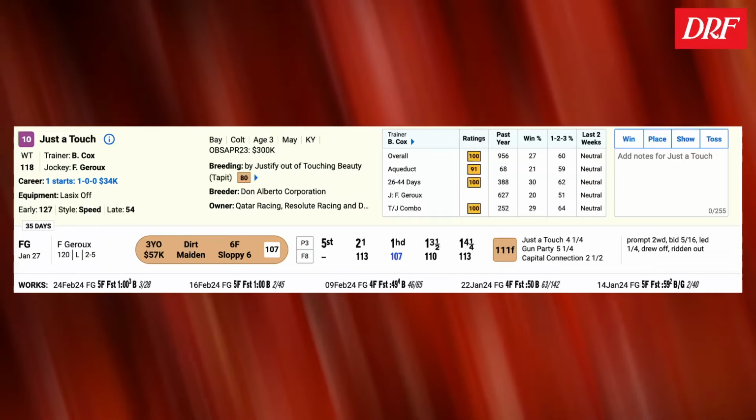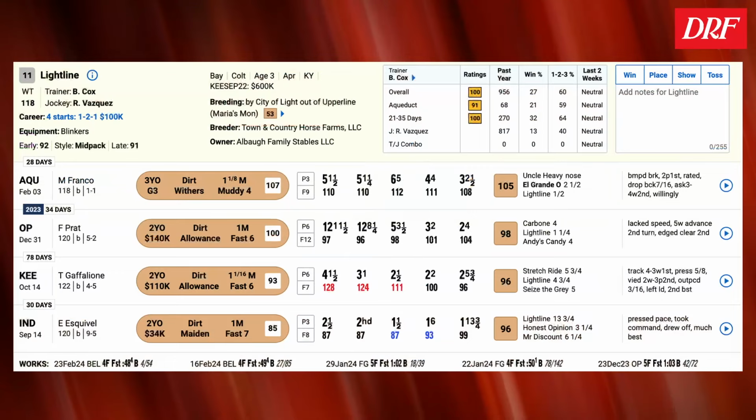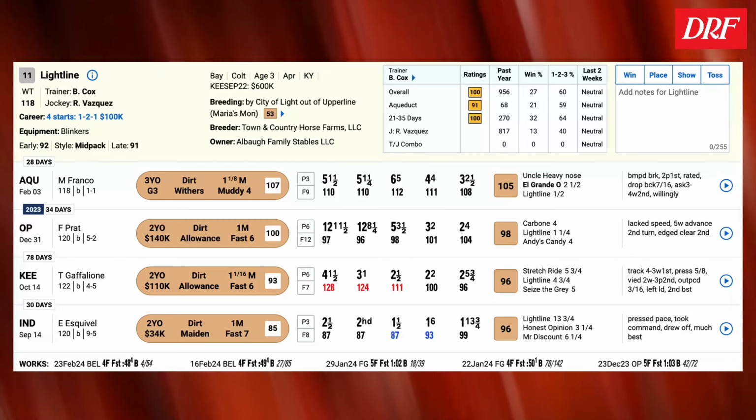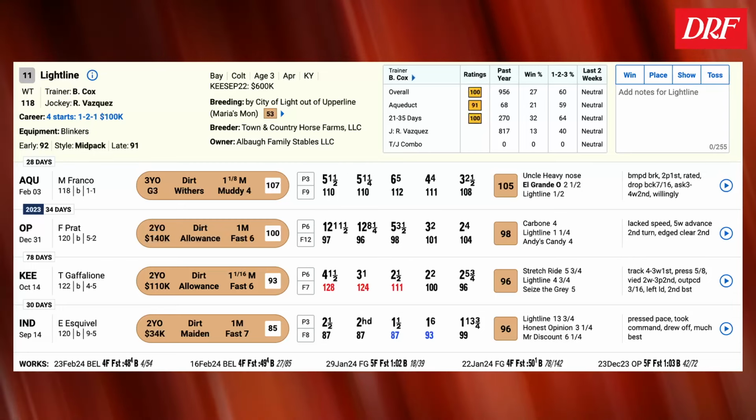The number 11 is Lightline, who is the last of the 4 Brad Cox trainees in this race, drawn in post 11. And he's coming out of the Withers, and he was the beaten favorite that day, going off as the even money favorite.